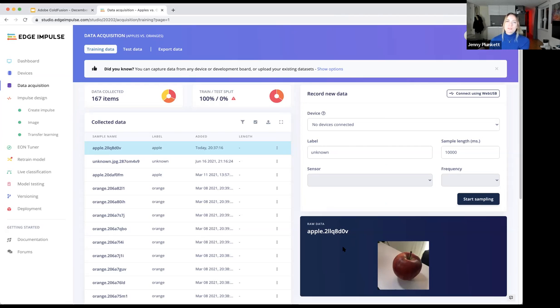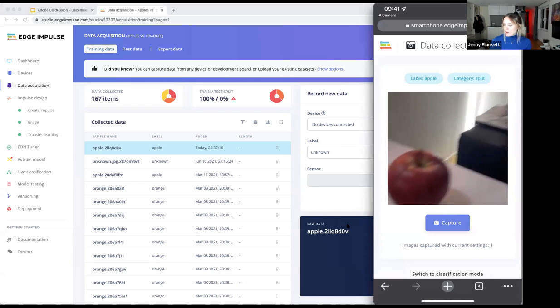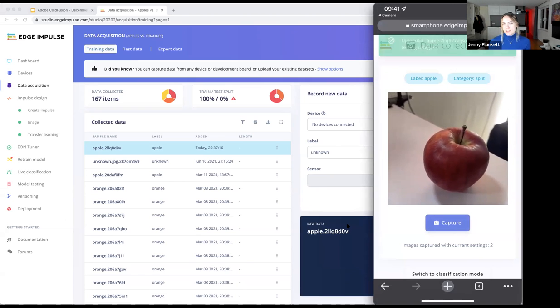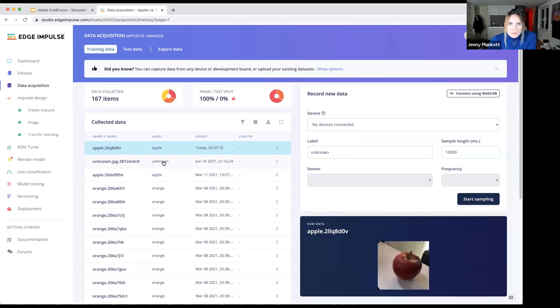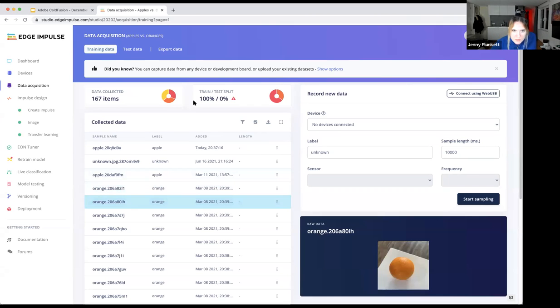So I'm collecting all this data directly from my mobile phone, but I can then deploy this model that I trained with images taken from my phone directly to a microcontroller. So the source of your images and the source of your sensor data doesn't necessarily matter in order to make a high quality, really high accurate model to perform on any other type of microcontroller, but I'll explain more in a second. So I've uploaded all of my apple and orange images, and I have a pretty good split here.